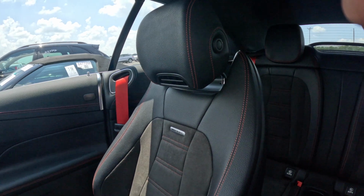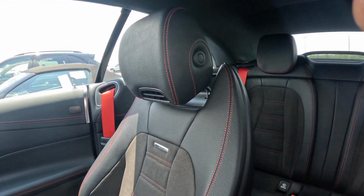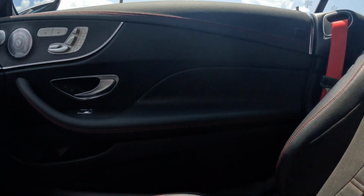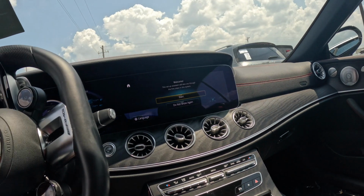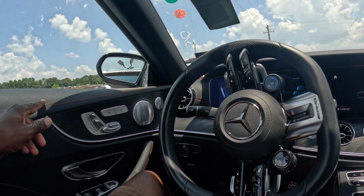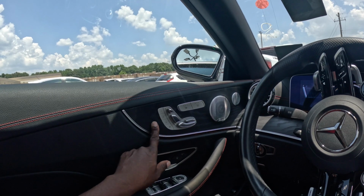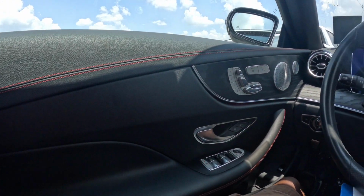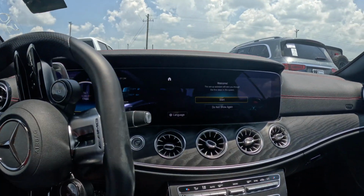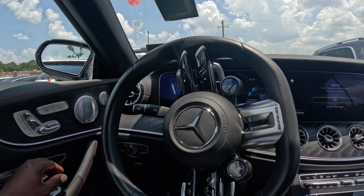Red. I like how they got the seat belts red with the red stitching in the door. We got what? 3 different tones. We got the leather, we got the wood, we got the metal, got the red stitching. This thing is nice, y'all. Big screen. I gotta go around in this thing for y'all.